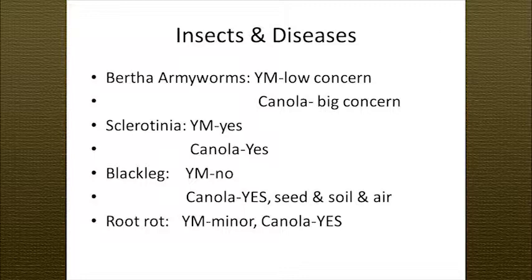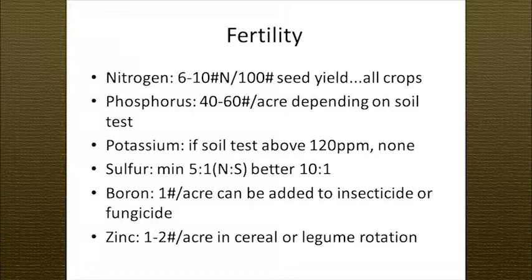Fertility-wise, we run pretty much the same program on our mustards that we do with our canolas, in that 6 to 10 pounds of N per 100 pounds of seed yield. I do like to keep the phosphorus levels up a little bit. Potassium levels, I've never seen or been able to document any level where in our soils in the Northwest that we require any. I did make a mistake on my slide. I run a minimum of 5 to 1, or that's actually on the high side, and it's a lot better if you were at 4 to 1, not the 10 to 1.